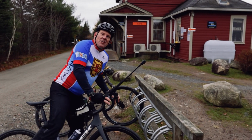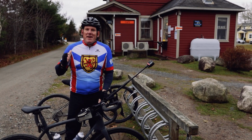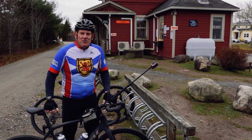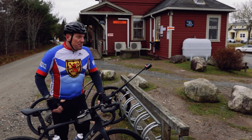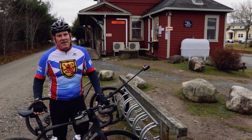Well, after about 80 kilometers along the Rum Runners Trail, I've made it to my destination, the Bike and Bean here in Tantallon. You know, this used to be the French Village train station. It was built around 1900 and was welcoming people who would travel along this rail line. These days, this bike shop and this cafe, well, it welcomes hikers and cyclists who take on this trail.